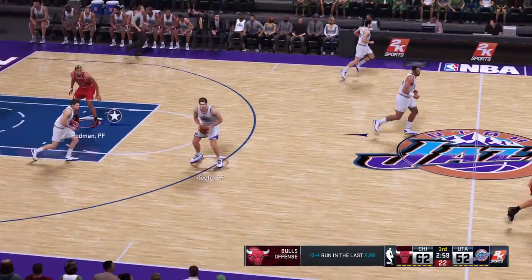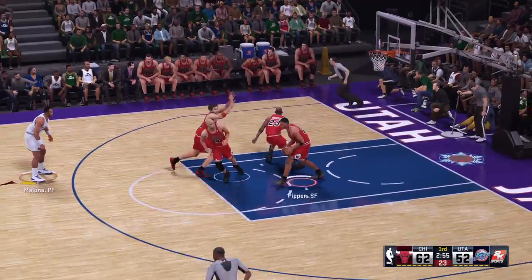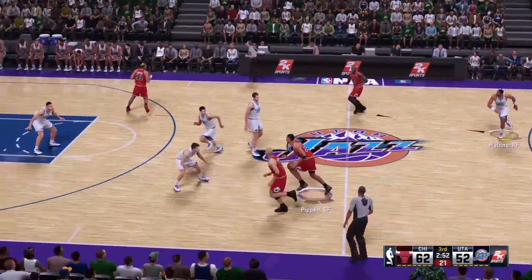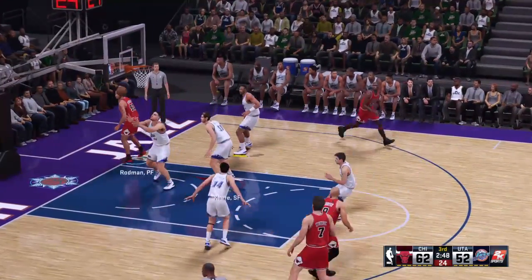That's a bunch of good rebounding taking place there, boy. How about that? Breaking out the Statue of Liberty on that dunk. A nice way to pad that lead a little more. Yes, indeed. Rodman no good.